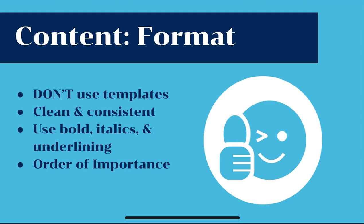All right, these are just some main content points for a resume. So you never want to use templates. This is something that's really, really common, and you'll always see people using templates online or on just random websites, but you want to stray away from that. You want to keep it clean, consistent, and minimalistic.